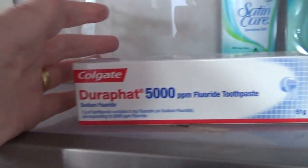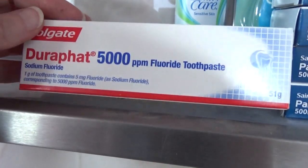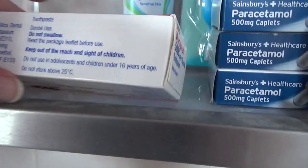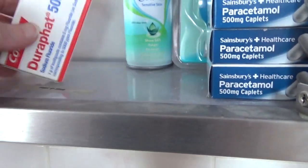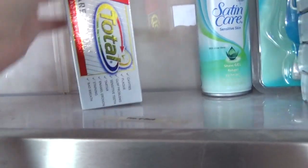Right, this is... When I went to see a really expensive dentist, he told me that I was lacking in fluoride. So he gave me this extra strong fluoride toothpaste, which is absolute rubbish because that wasn't my problem at all. So I've ended up with this really expensive toothpaste that I buy on prescription that I won't ever use. And then this is the toothpaste that I do use. So that can go there.